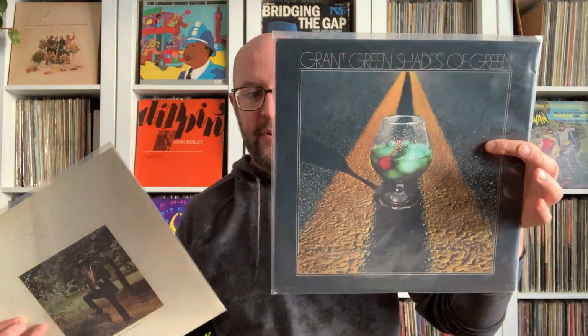Just got that one. These I was happy to find. A couple Grant Green records I didn't have. This one is absolutely killer, Grant Green, Alive. This one, Shades of Green, both from the early 70s on Blue Note. Need to speed up a little here, so I'm just gonna rifle through these.